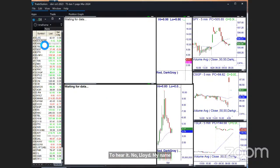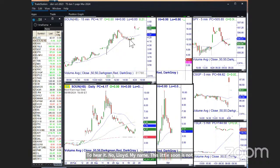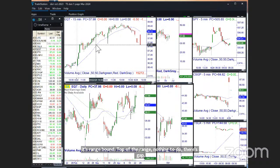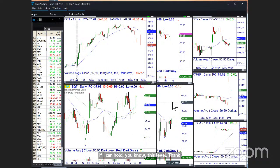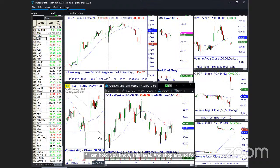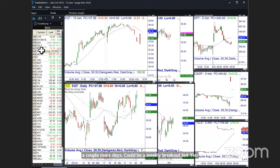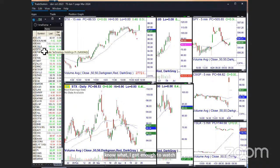This little SOUN is not earnings, but it was on my list from yesterday. This is gapping up, SOUN. All right, back to earnings, CQT. It's range bound, at the top of the range, nothing to do, bearish gap. If it can hold this level and chop around for a couple more days, it could be a weekly breakout, but you know what? I've got enough to watch. I don't need that one.